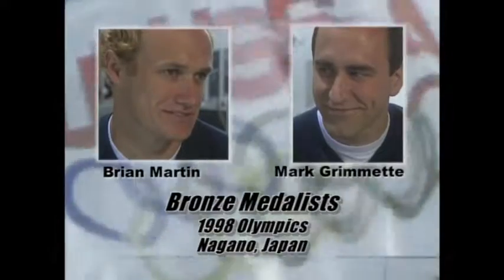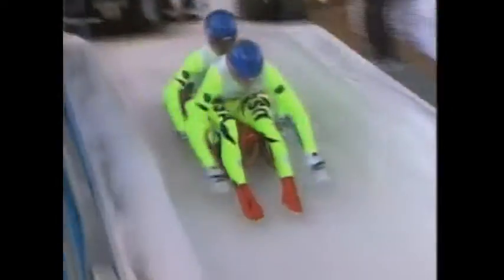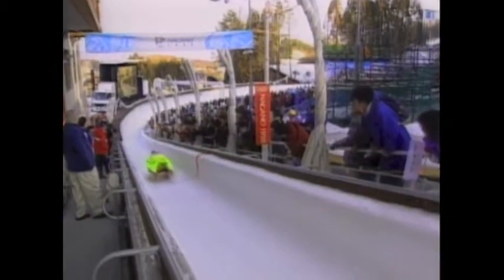If the ski jumpers are the highest flying, the closest to the ground are the lugers. The luge is the fastest of the winter sports. Lugers can hit speeds in excess of 90 miles per hour. Brian Martin and Mark Grimmett brought home the bronze medal from Nagano, Japan in the 2-man luge.